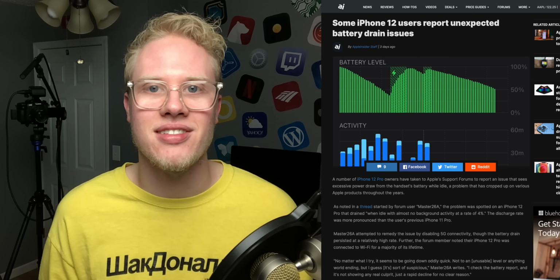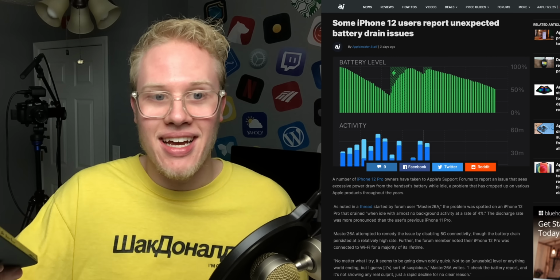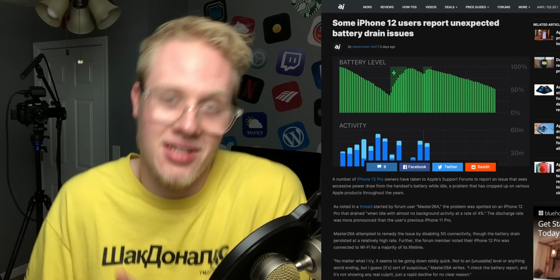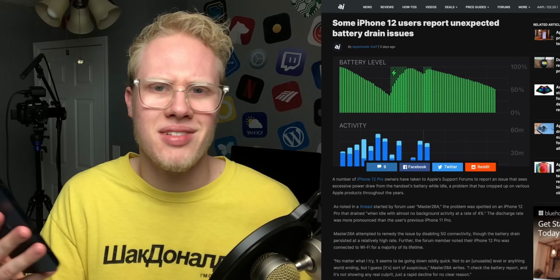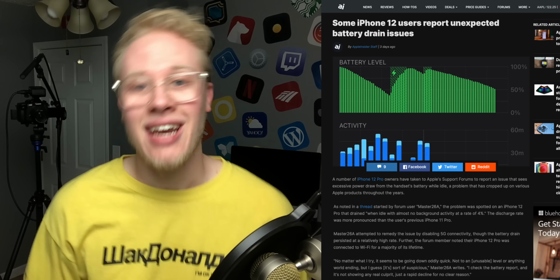iPhones are known for long standby time because of the way the processor and iOS work. You can set it down and it really doesn't drain battery at all, just because of the way everything works and is built and optimized. But I've seen a handful of people say that they're leaving their phone shut off at night and for some reason it's not working as directed.